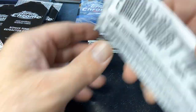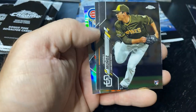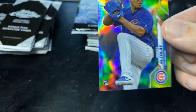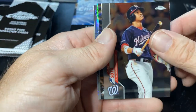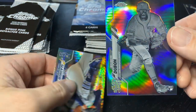Another Acuña of those, two back. There's a Cubby. I'm gonna actually put that in a sleeve. It's my Cubby. And there's a rookie negative. That's a cool card. We'll put that. So a couple nice colors here. Judge and that one.